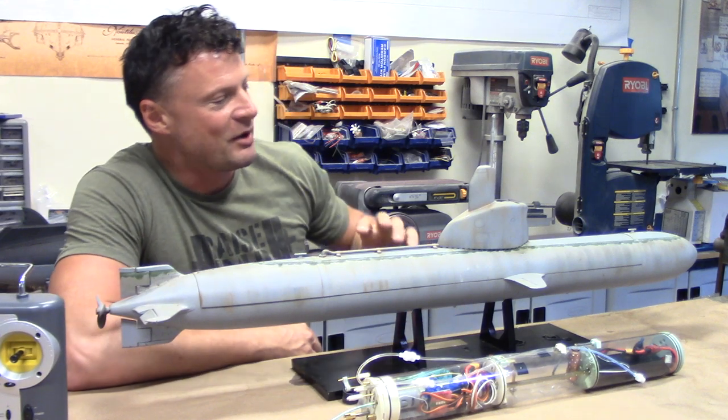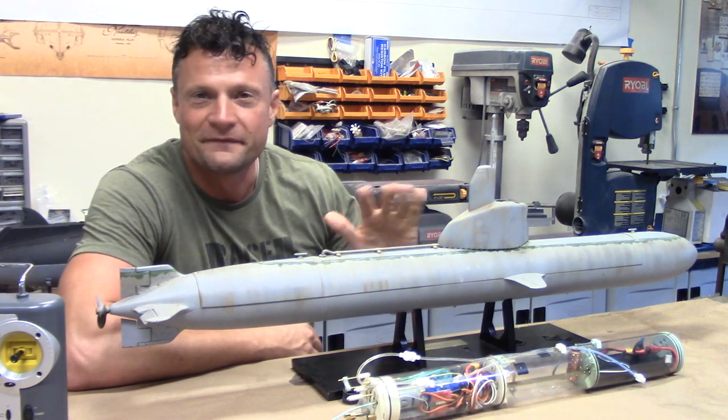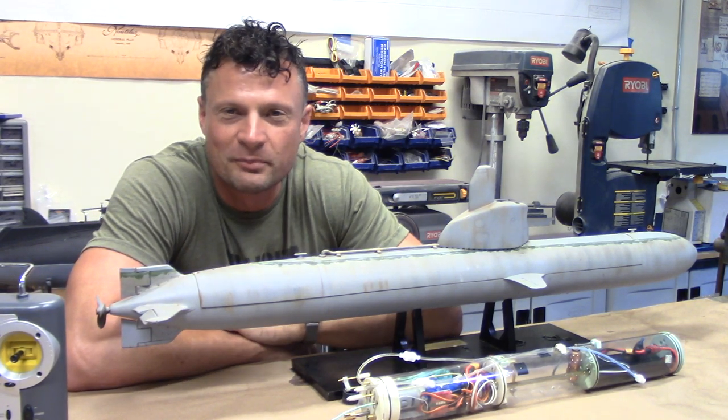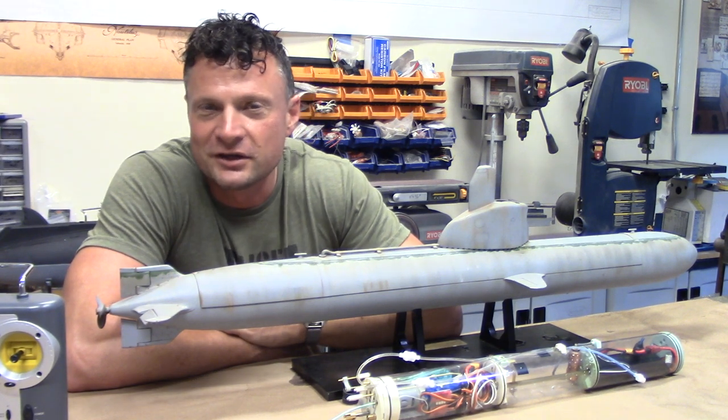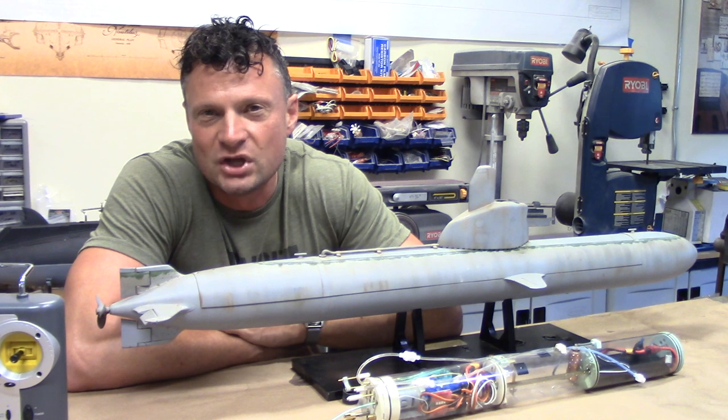I love this boat. I think it is going to be tons of fun for the new owner to operate. Tony in the UK is a very lucky gentleman. Congratulations on your purchase, Tony.